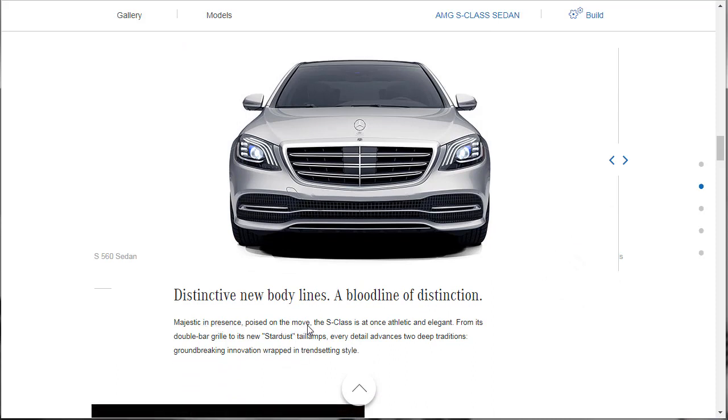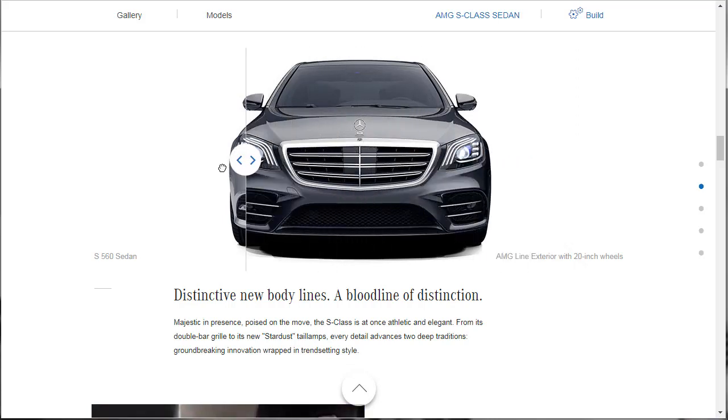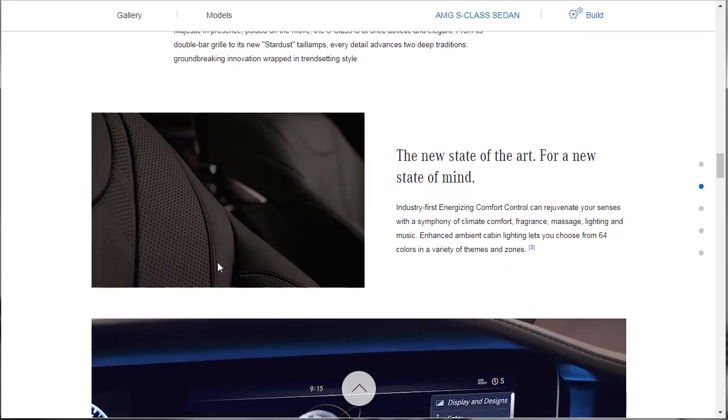Majestic in presence, poised on the move, the S-Class is at once athletic and elegant. From its double-bar grille to its new Stardust tail lamps, every detail advances two deep traditions, groundbreaking innovation wrapped in trend-setting style. That's a big statement, isn't it? All right, and this is the AMG line, looking much more like me, with the 20-inch wheels, right? And we don't need to read this because, well, it says the same thing. All right, let's keep it moving.